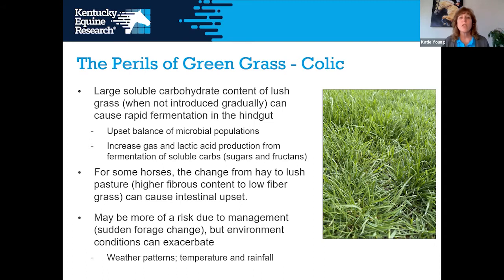But when you get a bunch of non-structural carbs, then the microbes that ferment the non-structural carbs are able to expand their populations. And because there are more and more of them fermenting the non-structural carbs, you see an increase in gas and lactic acid production from this fermentation. And that can cause disruption and discomfort in the horse's hindgut. So for some horses, going from hay with a high fiber content to lush pasture with a low fiber content can cause intestinal upset.